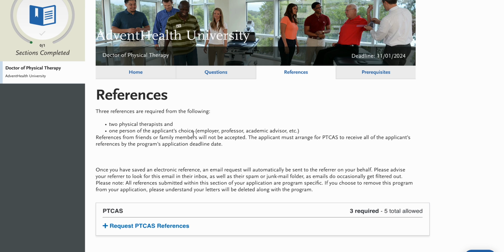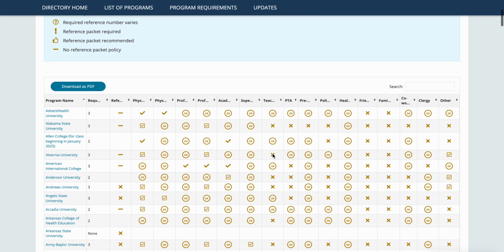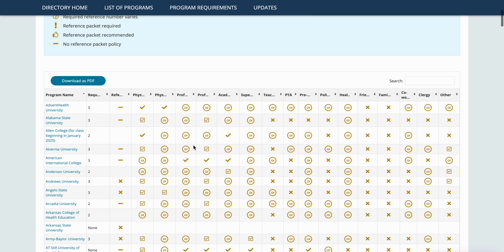Most of the time, the programs are going to list this here, but if you do want to see if a reference that you have would qualify, you can come under this tab, and then I would just double check as well with the program-specific page to make sure everything matches. Not having the correct category of a reference has been a cause of an applicant's application being thrown out on multiple occasions. I know it's silly, it seems like a technicality, but don't make these silly mistakes, okay? Double check before you submit.